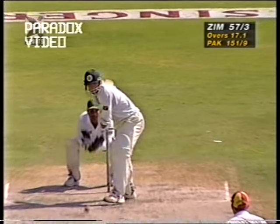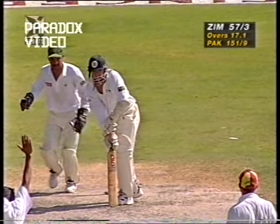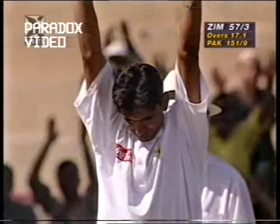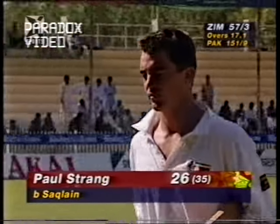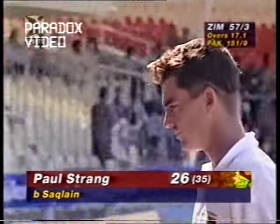There it is, tossed up and through the gate, completely beaten there, Saqlain on the forward stroke, the death rattle behind him, and Paul Strang is on his way, bowled by Saqlain Mushtaq for 26 of 35 deliveries, Zimbabwe 57 for 3.